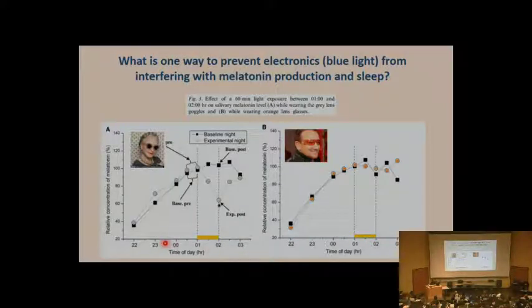And so take a look at these two graphs in your groups and see if you can figure out what they mean. So there are two graphs, and each of them have two lines. So first, figure out why there are two lines, and then figure out which set of glasses you would prefer to wear if you want your melatonin levels to stay high during the night. Okay?